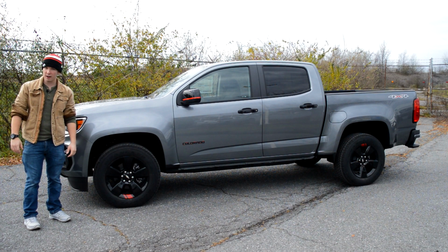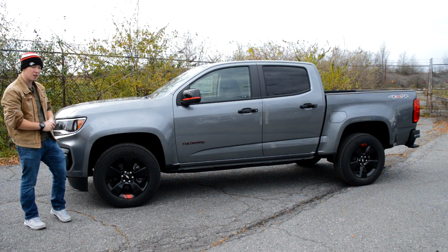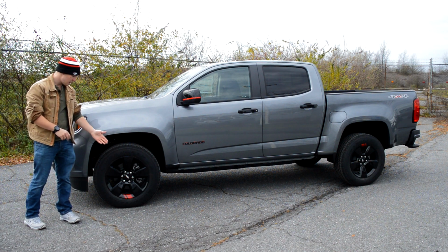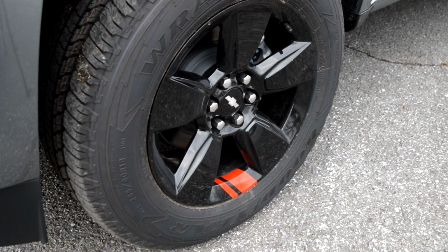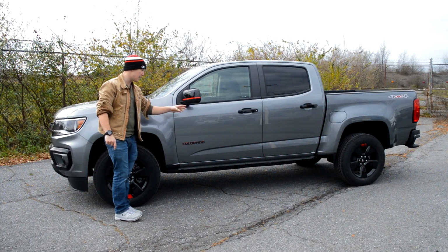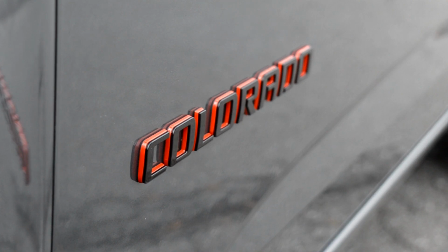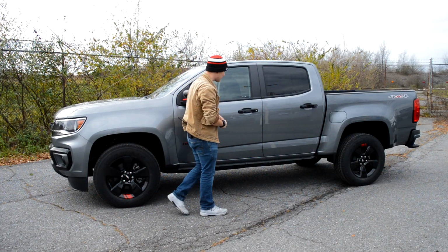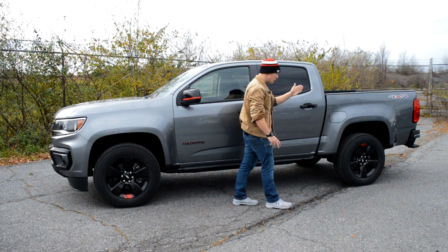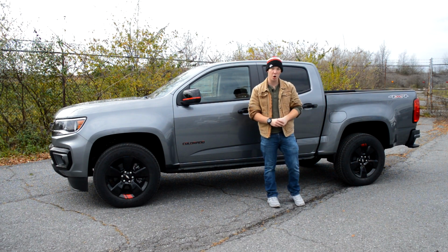Moving to the profile of this Colorado, I've yet to mention that this is the Red Line Special Edition, so that's why you get the red tow hooks on the front. You have the, for lack of a better term, red lines on the wheels. You'll get a red stripe across the mirror cap. The mirror cap is also gloss black. It says Red Line on there. Your Colorado badge is kind of embossed with the red. I really like the contrast between the black and the red on there. You'll get gloss black door handles, and on the rear wheel, you'll also get those red racing stripes. I guess that's a better term for them.